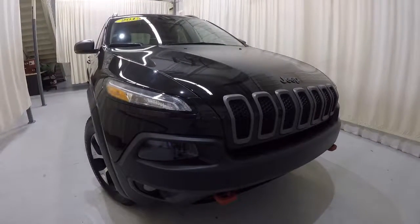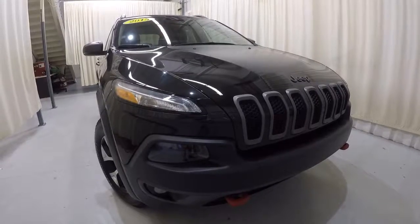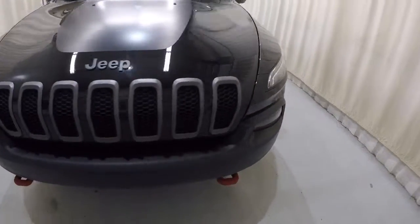Today we're featuring a 2015 Jeep Cherokee Trailhawk. It's got 23,000 miles on it. It's got a clean Carfax. It's a one owner. I'll go ahead and give you the walk around.